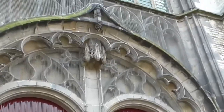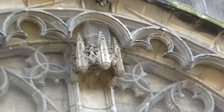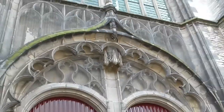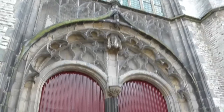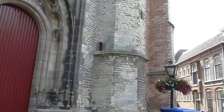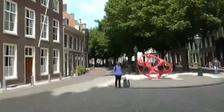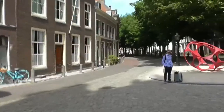But I mean, some detail comes into it. Yeah, really is nice, ornate, and absolutely huge, massive. As you see with so many churches at home, these little towers with the slits in. Anyhow, I'll walk over this way a bit and then spin around and see if I can show you the outside a bit better.